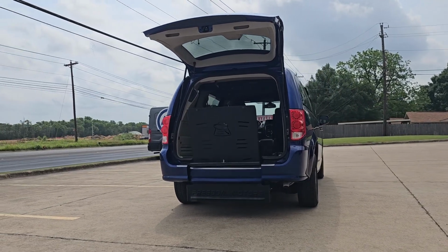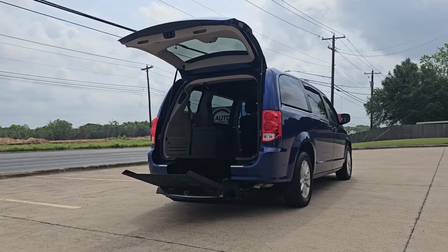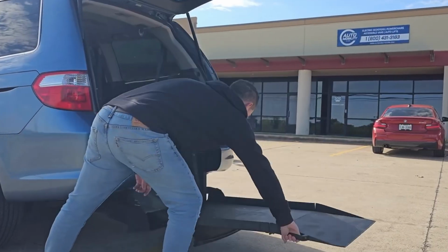Buying a used mobility van can be life-changing for the better. Just be sure to look out for these key factors.